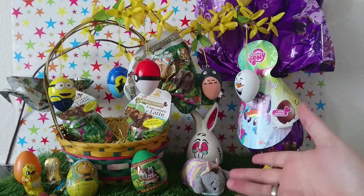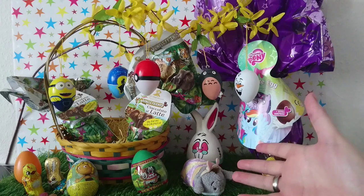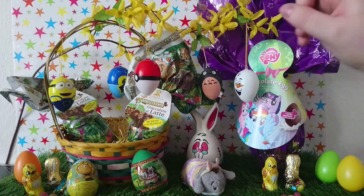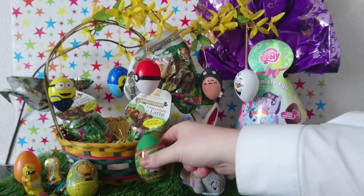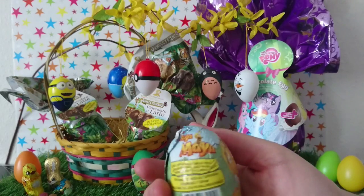Today with the first Easter-related, little belated surprise egg video. We got a chocolate surprise egg from My Little Pony, which I got today in my toy hunt, which will be up later. I got a little mole egg with one of these little mole figurines in. We already opened some of before. We got a Maya the Bee egg.